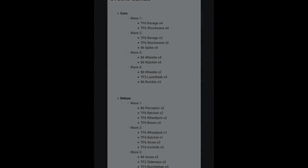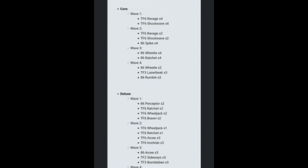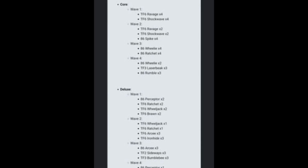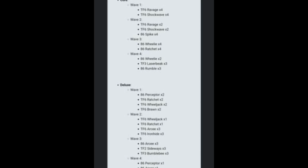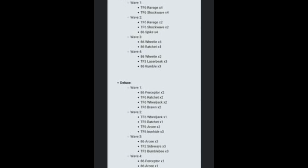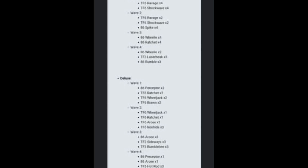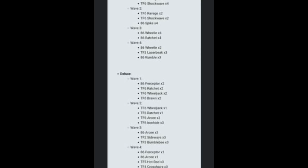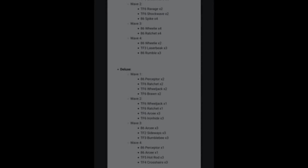That'll be interesting. Moving over to Wave 2 then of the Studio Series, and we're going to get a Spike from the 86 line, and other figures from the 86 line will be a Wheelie and a Ratchet, and another Wheelie afterwards. It says the Wheelie is also in Wave 4 as well, and an 86 Rumble. That's pretty cool. So they gave us the little version of Wheelie that came with Grimlock, and now they're going to give us an actually transforming Wheelie.